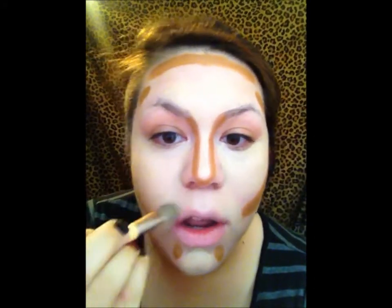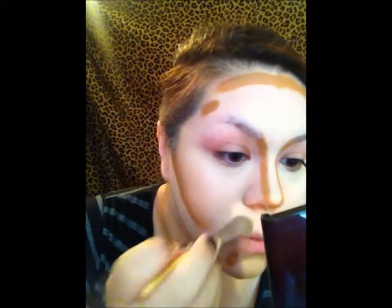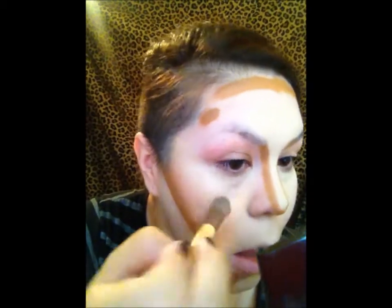Okay, we're gonna go to this side. And also make sure you're blending these colors right onto your upper lip and Cupid's bow. Never wanna apply too much foundation here. I feel like it's kinda cakey sometimes. It's okay if you get it on your lips. See, I sculpt my lips afterwards. You can if you want to, you cannot. I just do that.